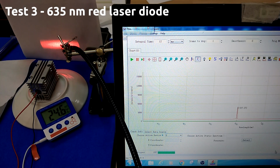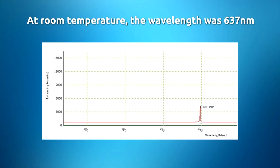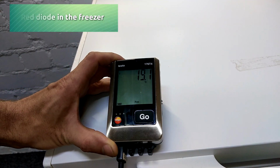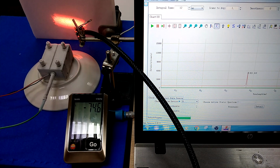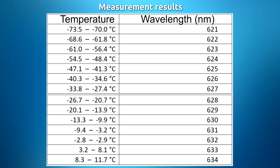Test 3, 635 nanometers red laser diode. At room temperature, the wavelength was 637 nanometers. Red diode in the freezer. The wavelength at -73.5 degrees Celsius was 621 nanometers. Measurement results.